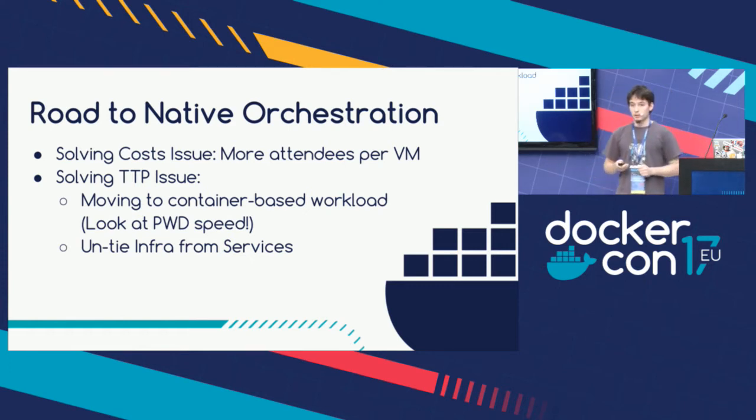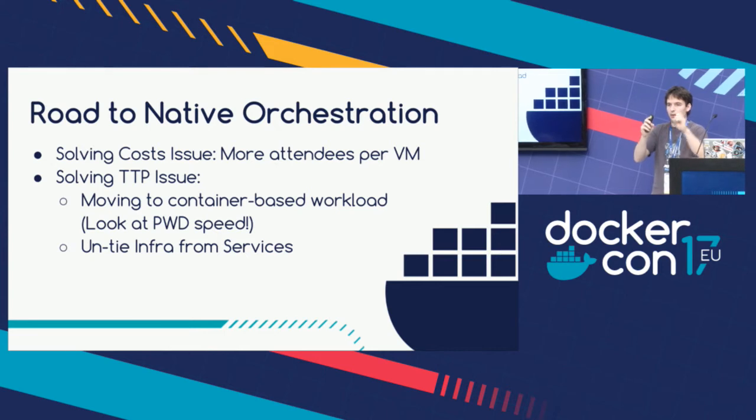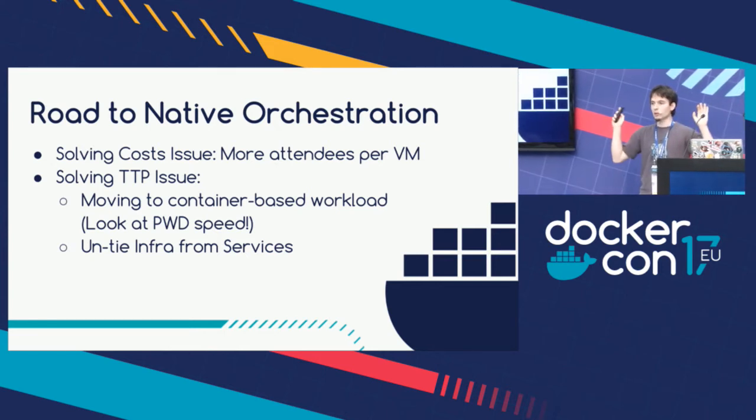So the main key here is that I had to untie infrastructure, providing any new resources, from the service things. I had machines because I have the rights on the clouds, and my trainers or colleagues or people that want to give a training with my tooling just have to do the same. 2 lines, 1 command, and it starts in a few seconds without needing any cloud access authorization. They don't have to create machines, but services.